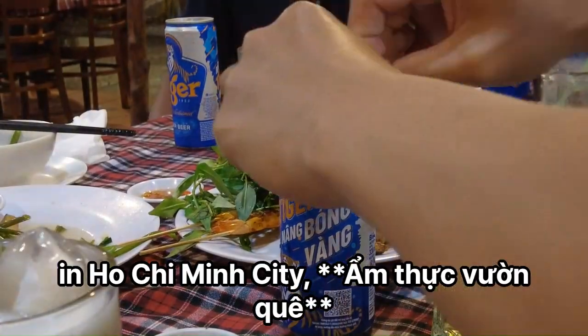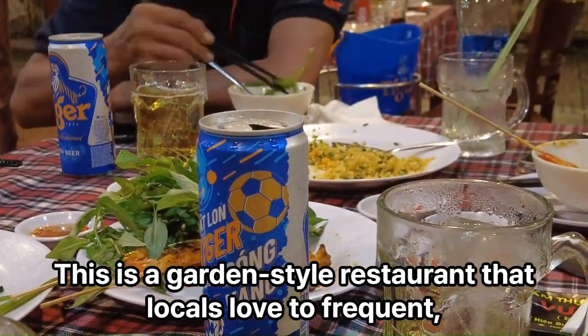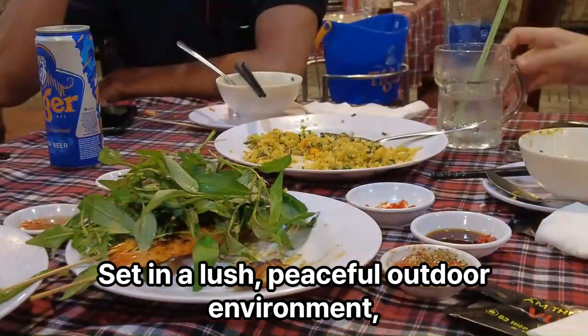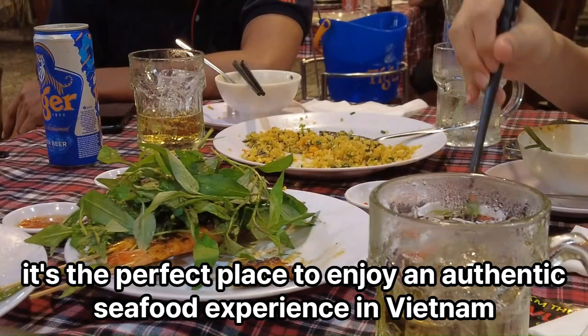Today, I'm excited to introduce you to a hidden seafood gem in Ho Chi Minh City, Thuc Von K. This is a garden-style restaurant that locals love to frequent, offering a variety of incredibly fresh and delicious seafood dishes. Set in a lush, peaceful outdoor environment, it's the perfect place to enjoy an authentic seafood experience in Vietnam.